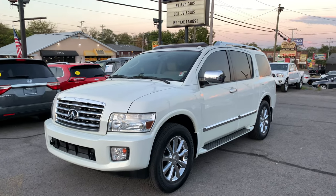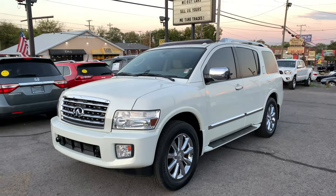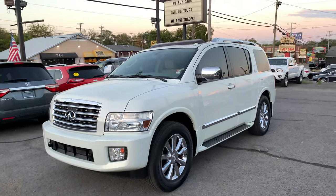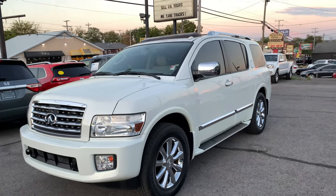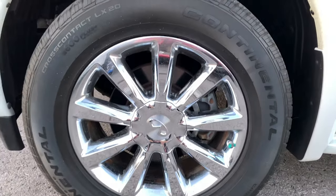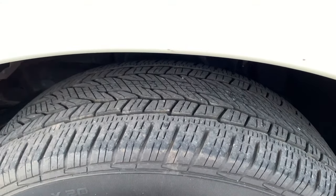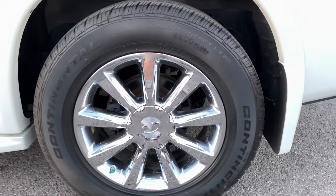I just want to shoot you a video here, kind of give you a little bit better view of the vehicle. And I'm sorry for the shakiness of the camera. It's kind of hard to do this and not have it moving a little bit as I'm shooting, but I'm going to give you some good views. As you can see, the wheels are in great shape. Great tires. I'm just going to hit the wheels and tires all the way around first.